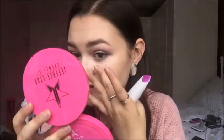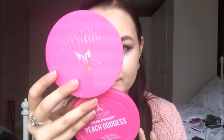It's the face. It looks awful. It looks cakey around my mouth, chin, around here, and then it's just non-existent under my eyes. Yeah, I'm really disappointed with the face so far. But let's see if lips holds up.